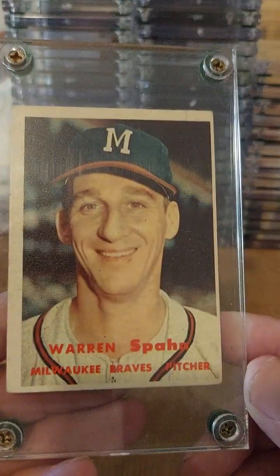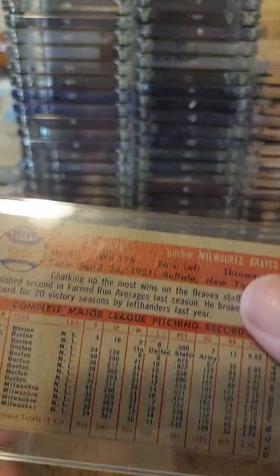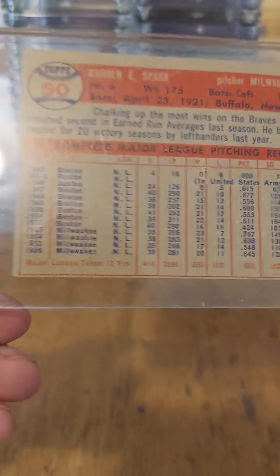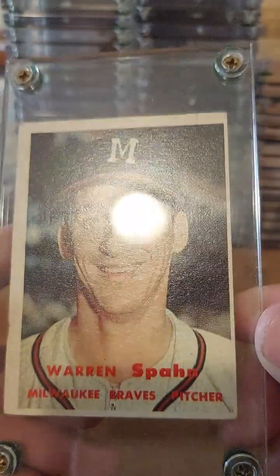Again, I'm not an expert on grading. Could be off. And we got Warren Spahn. This is the earliest Spahn I have. I think I actually have this card already, but this one's definitely an upgrade. So I think mine, the one I got in Chicago, had like a little crease or something running through it. Very nice condition. Centering is a little off there. Probably, again, a 2.5, maybe a 3. I will definitely take that.